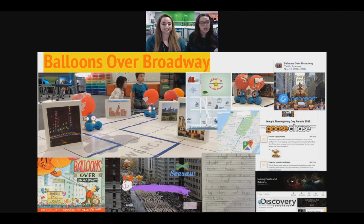Of course, we had to incorporate some robotics into the mix. So my students used their balloon designs. They drew it on a paper, attached it to a balloon, and then attached it to the Dash robot. We taped out the parade route, and the students drew landmarks, attached them to boxes, and set them along the parade route. Students used the Blockly app to program the robot to go through the parade route.